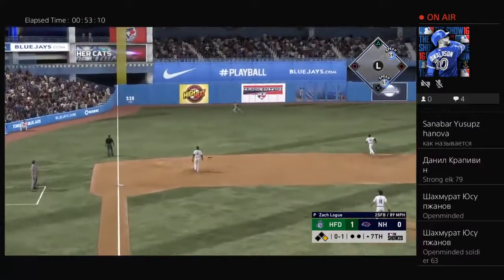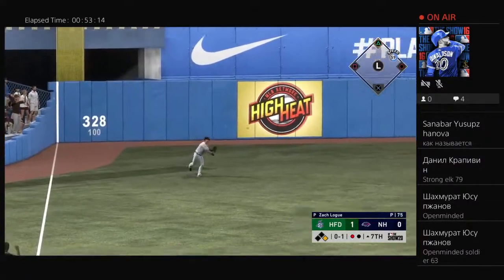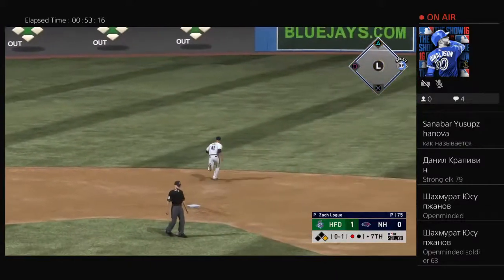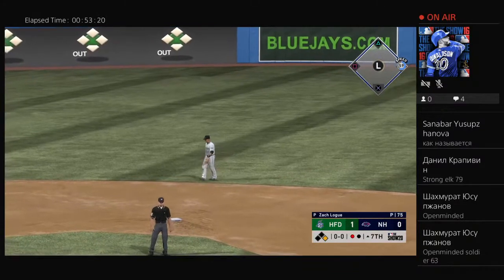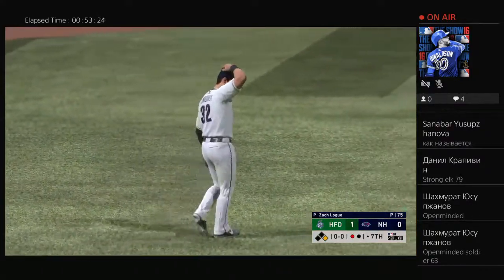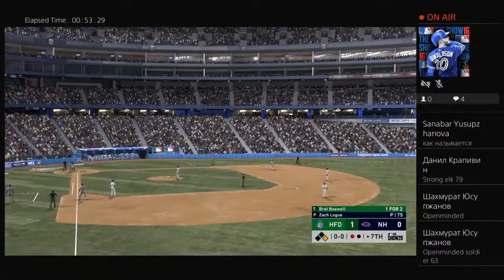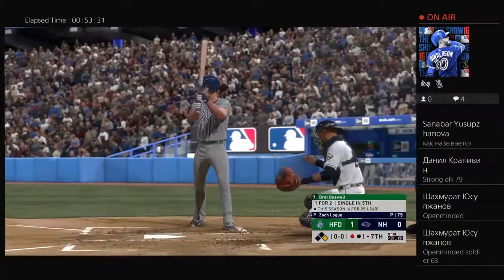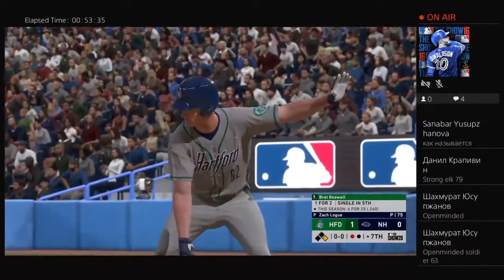Skied in the air to straightaway left. Lundqvist will settle under it to make the play for the first out, as the runner will have to head back to first. Now batting, second baseman, Brett Boswell. Digging in and looking for more, Brett Boswell. He's 1 for 2 in this one.